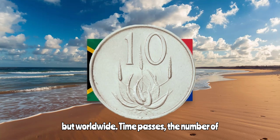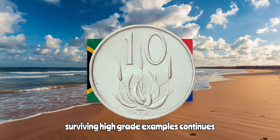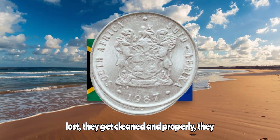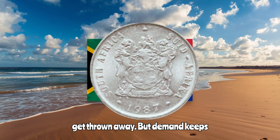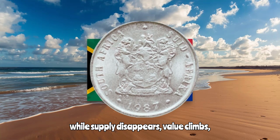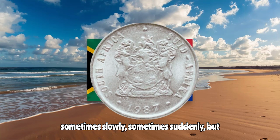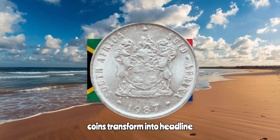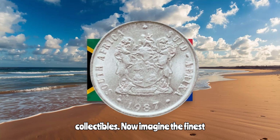As time passes, the number of surviving high-grade examples continues to shrink. Coins get damaged. They get lost. They get cleaned improperly. They get thrown away. But demand keeps growing. And when demand grows while supply disappears, value climbs, sometimes slowly, sometimes suddenly, but always steadily. This is how overlooked coins transform into headline collectibles.